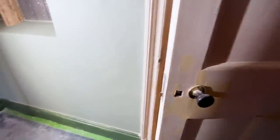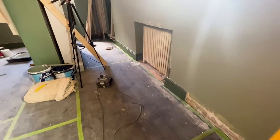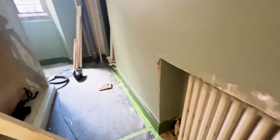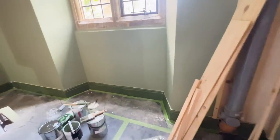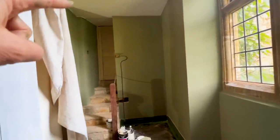So I'm just about to do the second coat of the skirting, if it's dry. I'll check it. But there you go, everybody. Woo. Looking good. Getting there. And then we've got to do that door as well.